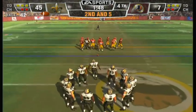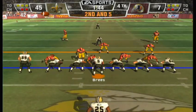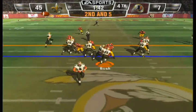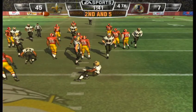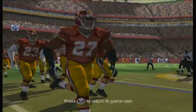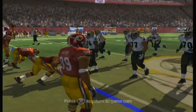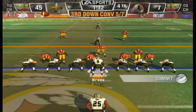Second and 5 coming up here. Ball on the 42-yard line. The Redskins line up in a 4-3. Little handoff. Hainsworth hits him for a loss. He lost some valuable yardage on that run. And that's why you send all those guys to plug up the holes. And that time there were no holes, really, and he was lucky to get anything in play.